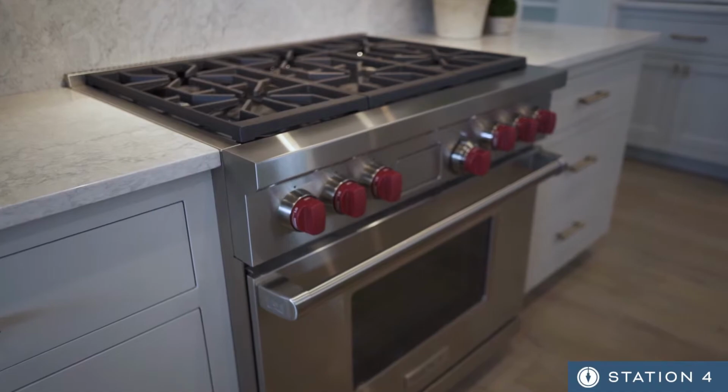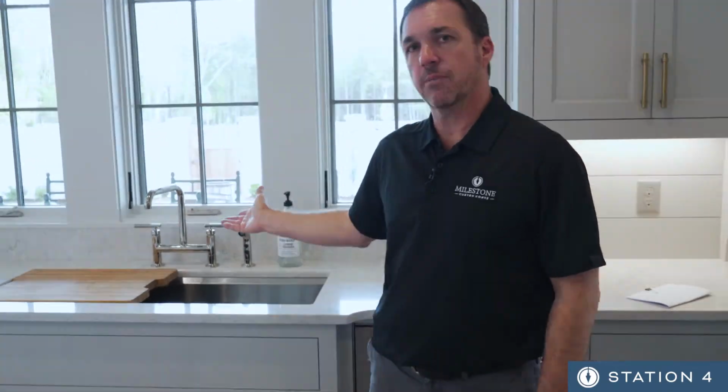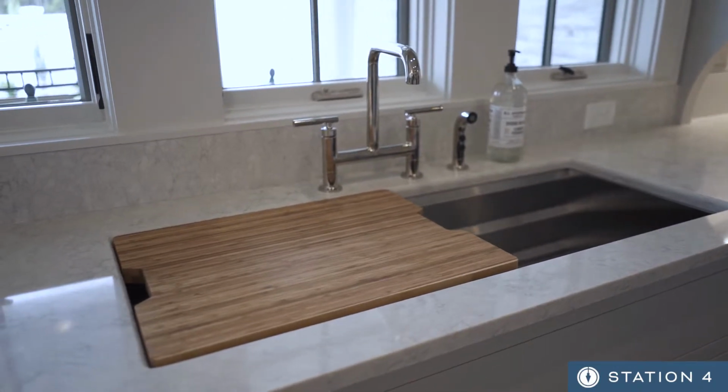The one thing we will demonstrate on this tour is the Kohler Connect system. And so we'll either use a voice command or a wave of a hand, but we will show the high function of this system as well. So that's something to look out for.